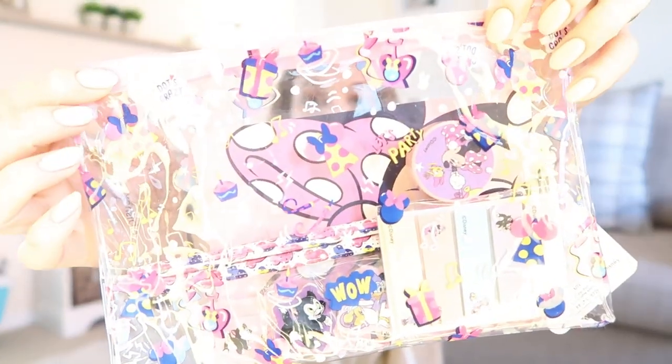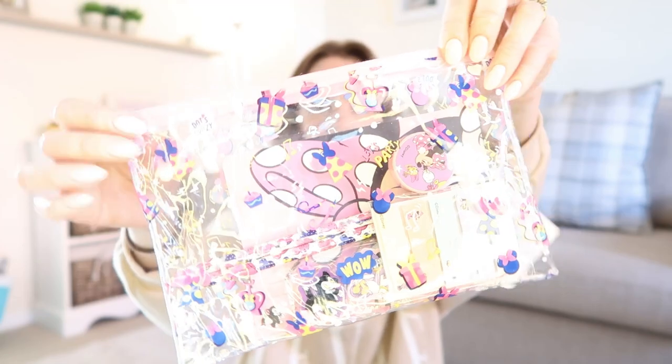I also saw this one. So this one was £3 in Primark as well. So it's just like a little stationery set with, I don't know if you guys can see, sorry, my camera's really bright today. There you go, that's better.